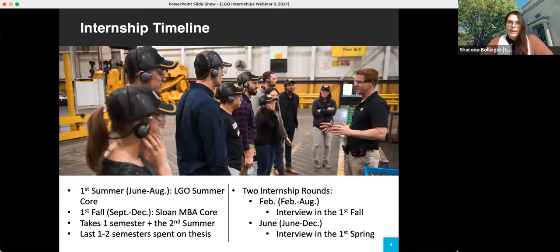In terms of timeline, the LGO program is a full 24-month program that begins in early June every year. After that first summer, LGOs are integrated into Sloan to do the MBA core requirements with their MBA cohort. Then there are 2 potential start dates for the internship after that, either the 1st February or the 2nd June. So the internship will take up 1 semester plus the 2nd summer, and that semester is either your 1st spring or your 2nd fall semester. Once you've completed your internship, you'll focus on your thesis for the remaining semesters before graduating.